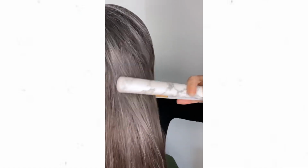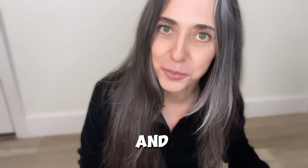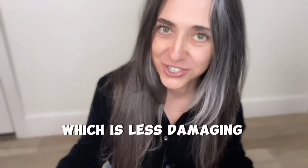By learning to love your natural hair texture, you can actually give your hair a break from heat styling tools. I used to straighten my hair every time I washed it, but since learning how to love and embrace my wavy hair, I wear it both ways and I don't straighten it every time. So by cutting down on how often you use heat tools on your hair, you're reducing the frequency of exposure to extreme heat on your hair, which is less damaging.